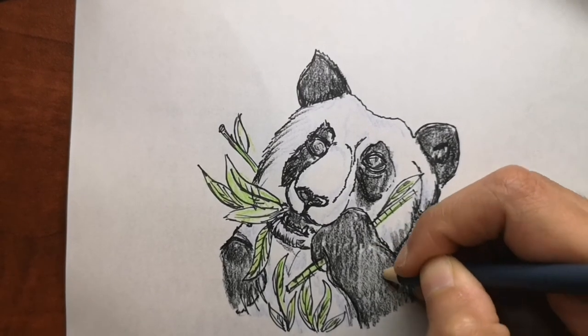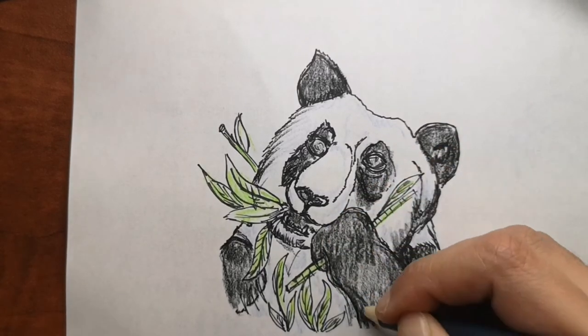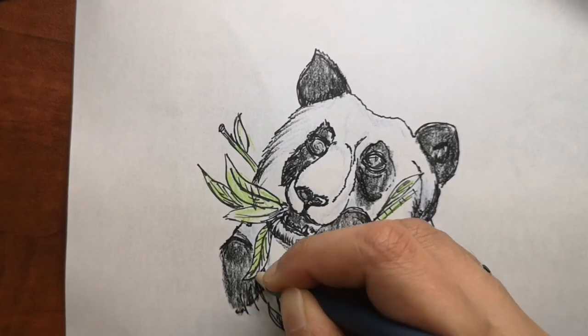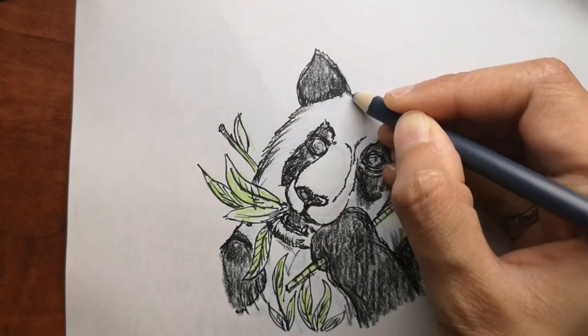They spend as long as 14 hours eating, and they can eat 12 to 38 kilos of bamboo a day, like I said before.